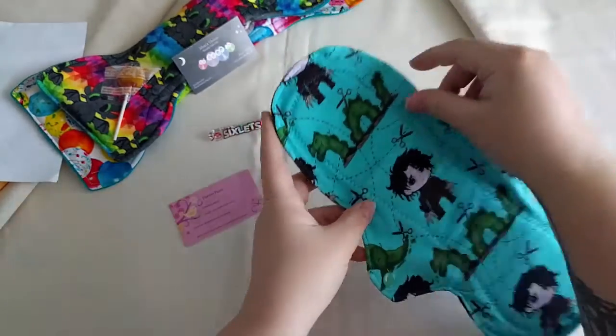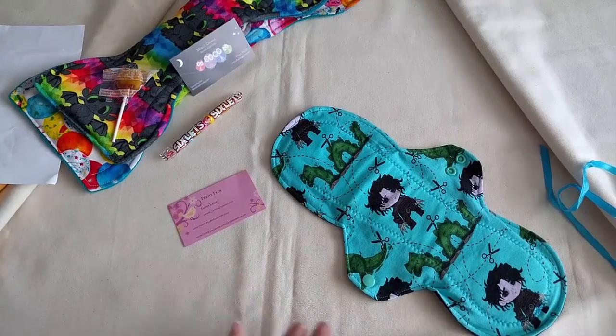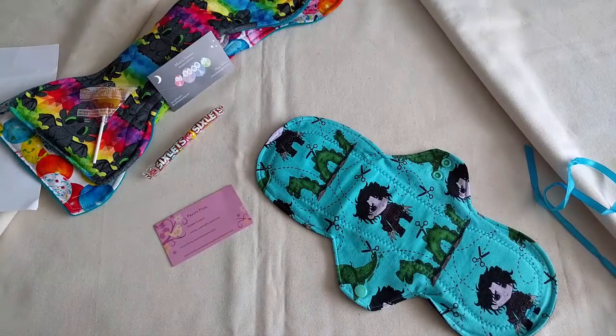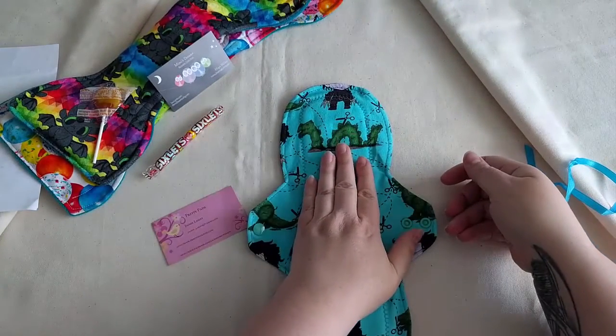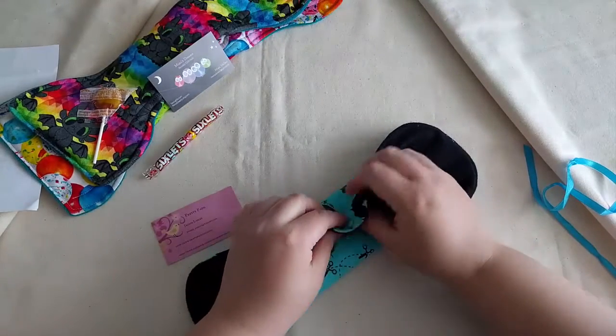So this is quite wide, which is okay for me. Might not work for everybody, but I don't have a problem. Okay, I don't have a problem with wide pads, so that's not an issue for me, but if you see, it's very wide. Let's see what it looks like when it's snapped up on the tighter settings.